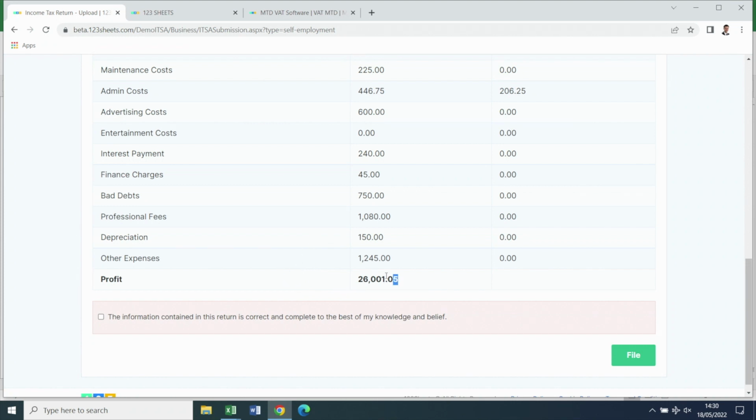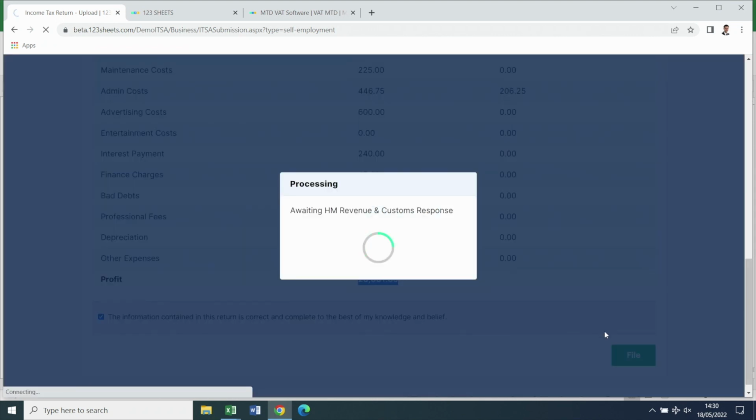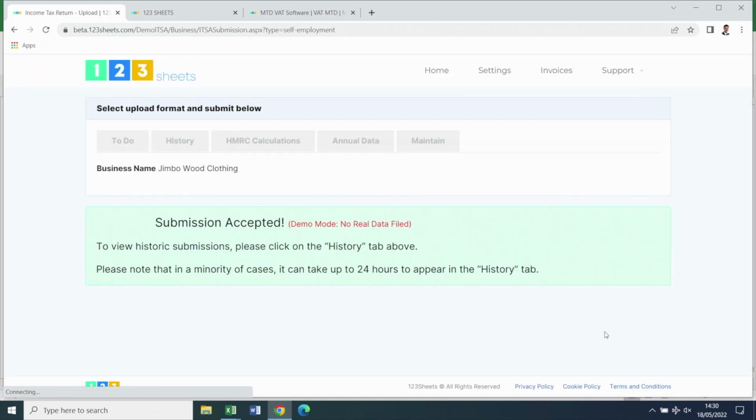Because the profit number is effectively just casting and adding up the numbers above, I know that if that's the profit number I'm expecting, I don't really need to go back and check every single number. So I can just tick to say yes, it's complete, and send that to HMRC. So that is where you've handed our cast iron spreadsheet either to your juniors or out to lots of different clients to use.